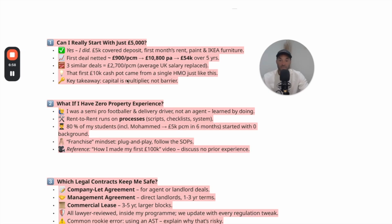So the first £10,000 made came from one single HMO, my first deal. By the end of the year, that deal had made me over £10,000. So the key takeaway here is, yes, you can start with just £5,000. And with rent to rent, capital is a multiplier, not a barrier to hold you back.